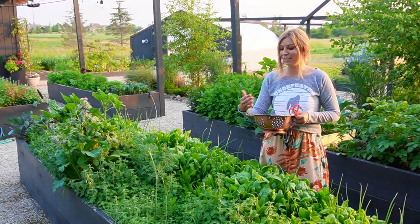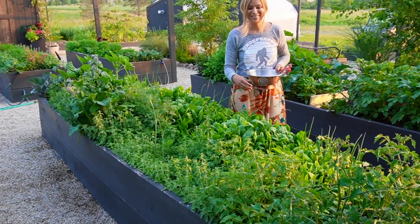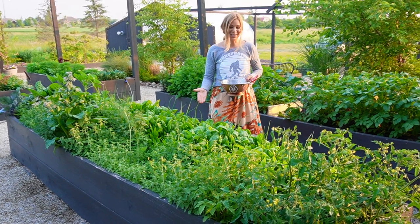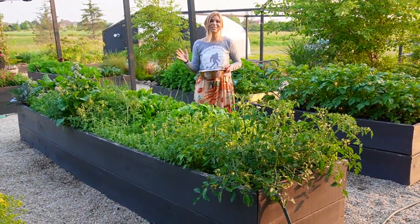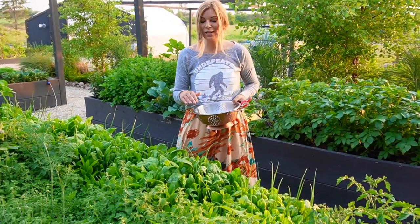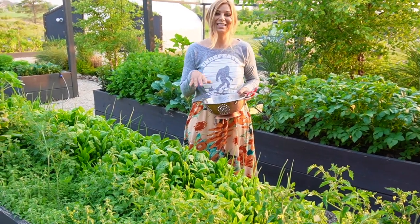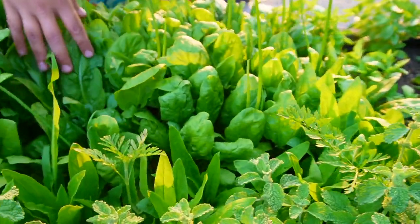The last time I shared this garden, you guys saw it as just little plants, little seeds. And as you can see, the spinach is ready. If it goes any longer, it's going to start bolting. We got to give these onions a little space. They're growing amazing, but the spinach is definitely taking off. Let's just take a little peek here. Look at how amazing this looks.